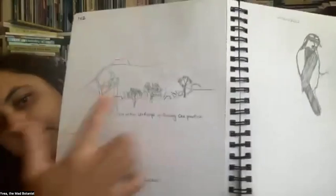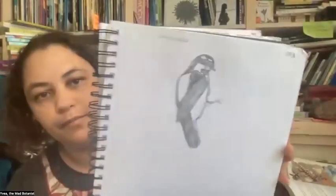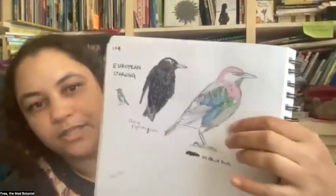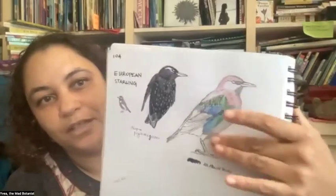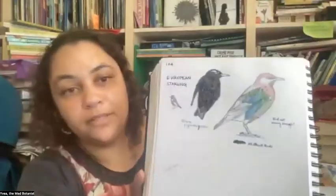Trying to draw side view landscapes. Oh yeah, aren't those fun? They really are. And then trying to put down larders and lacs to remind myself. Let's see here, woodpeckers, just began starting that last night. Starling, I didn't color this in because I just like the iridescence, and then I'm going to color it in and try to figure out how to make the iridescence pop. Yep. And if I don't do it right this time, I'll just do it again later.